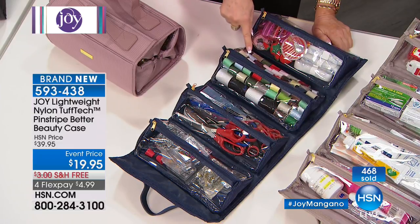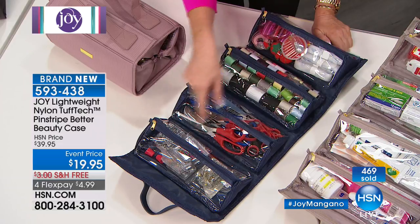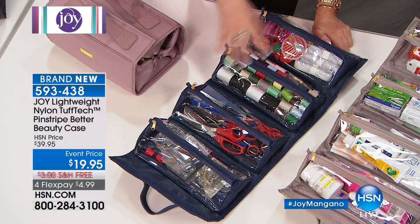I have about 100 spools of thread in here. Look at all the pins. You are going to be so organized.